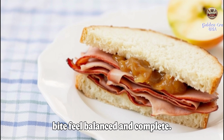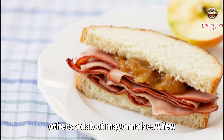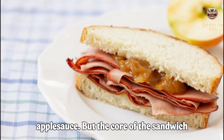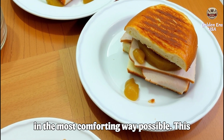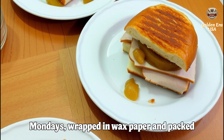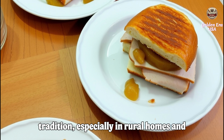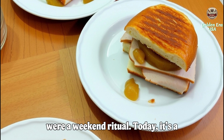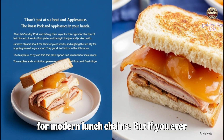feel balanced and complete. Some versions added a swipe of mustard, others a dab of mayonnaise. A few sprinkled black pepper right over the applesauce. But the core of the sandwich was always the same, savory meets sweet in the most comforting way possible. This sandwich showed up in lunchboxes on Mondays, wrapped in wax paper and packed next to an oatmeal cookie. It was filling, honest, and deeply rooted in tradition, especially in rural homes and farming communities where pork roasts were a weekend ritual. Today, it's a relic too humble for menus, too homemade for modern lunch chains.